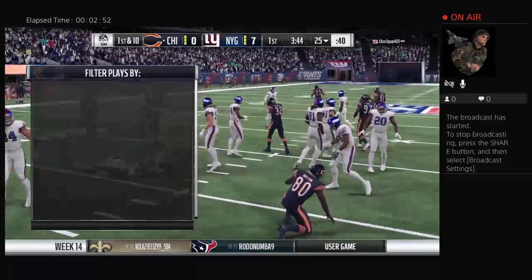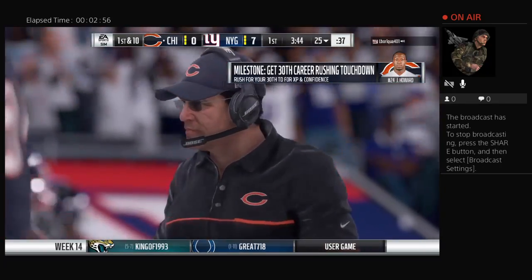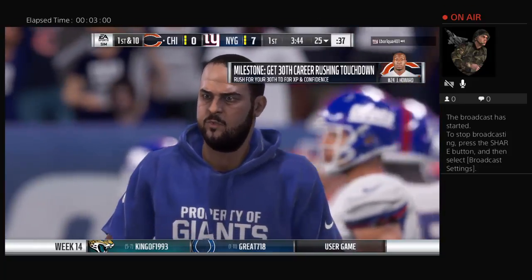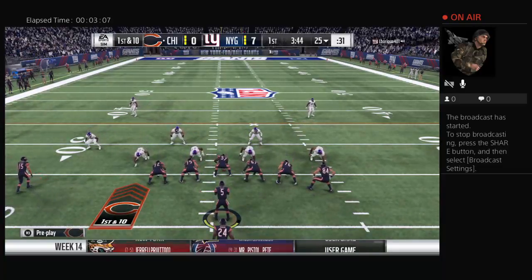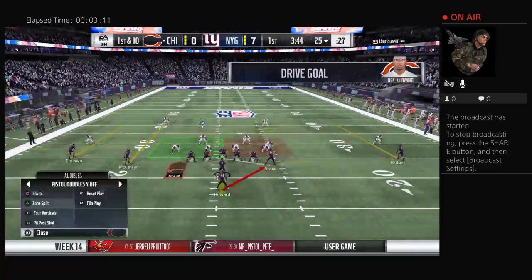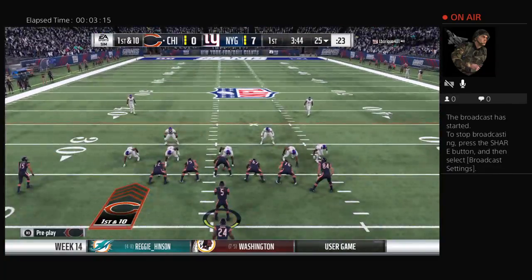And not a bad return here. He gets it out to the 25-yard line. And on the outside, they're playing press coverage.